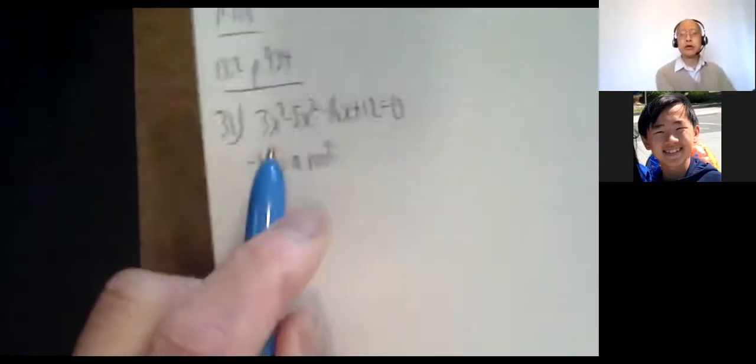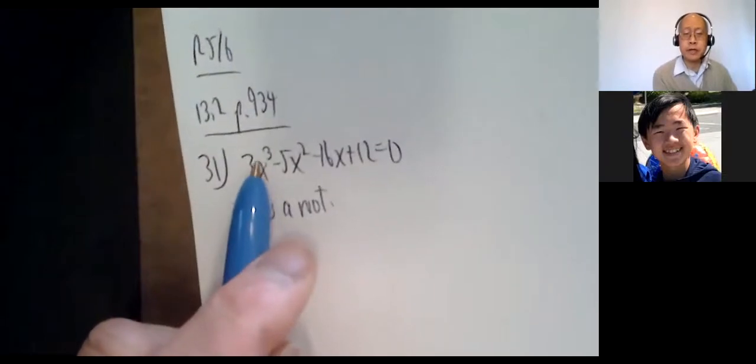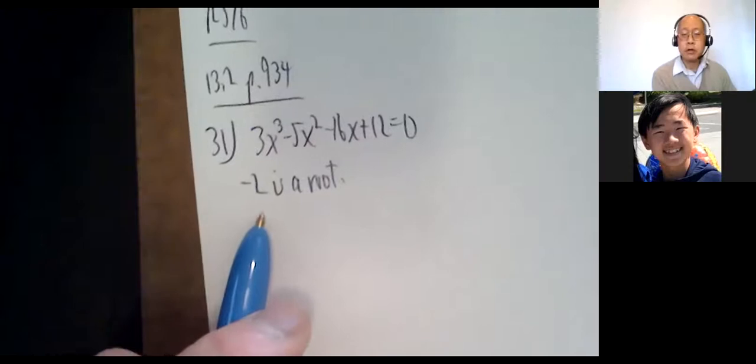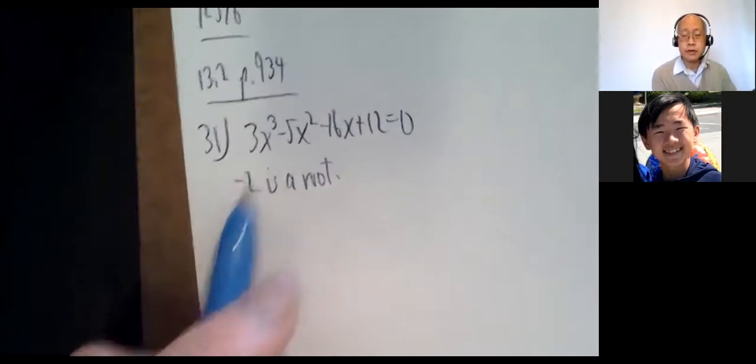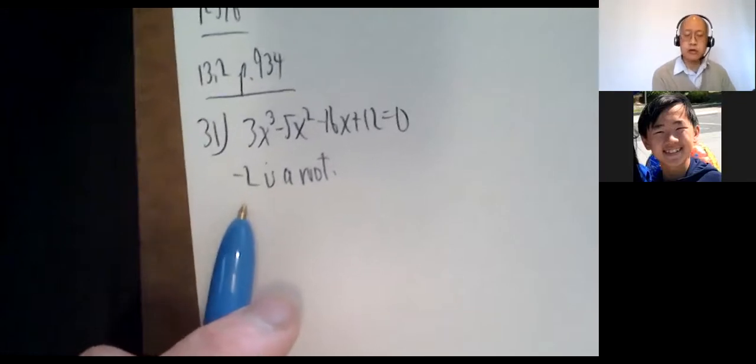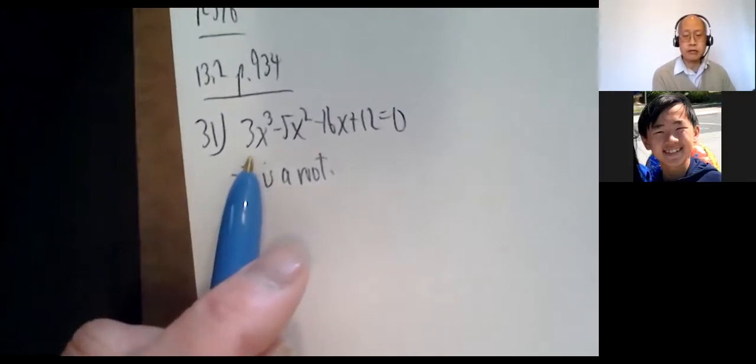All right, this is third degree. Therefore, how many roots should there be? Should be 3, if you allow for multiplicity. In other words, maybe they're all negative two. Then we would say negative two, negative two, and negative two. That would be counted as the three roots.